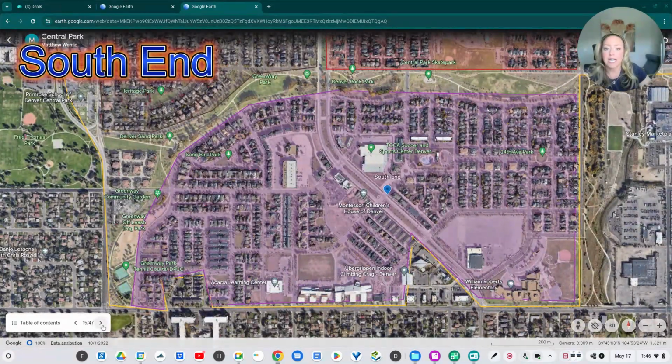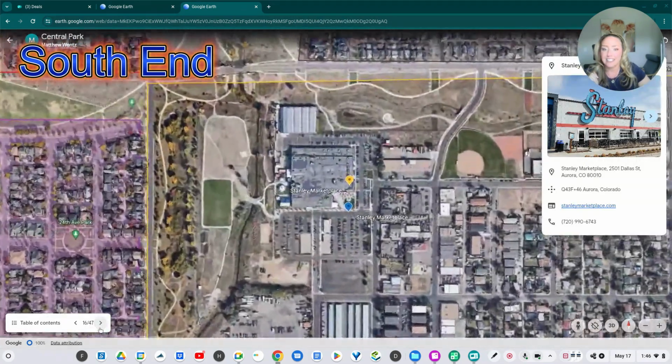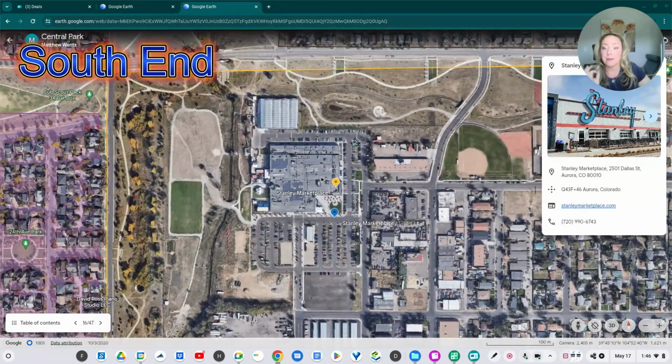Alright, so here we are at South End. This sports park is great. It has basketball courts, baseball, soccer. I do know that there is a rock climbing wall in here, so that's also something if you're into that. That's fun. Not necessarily my thing, I'm bad at it, but if you're good at it, this is the place to go. And it's also attached to one of my favorites.